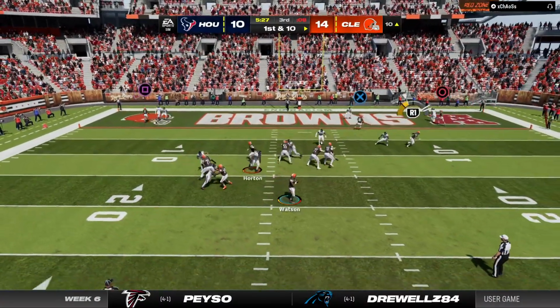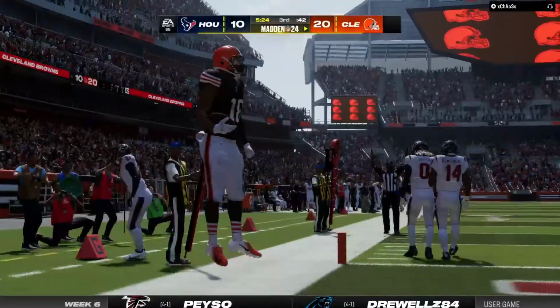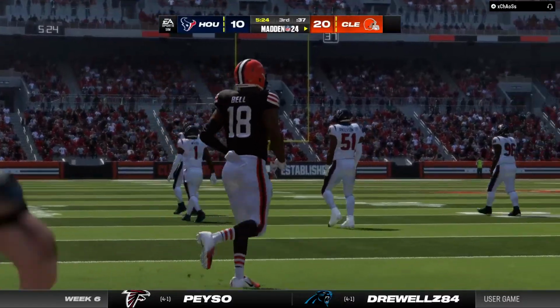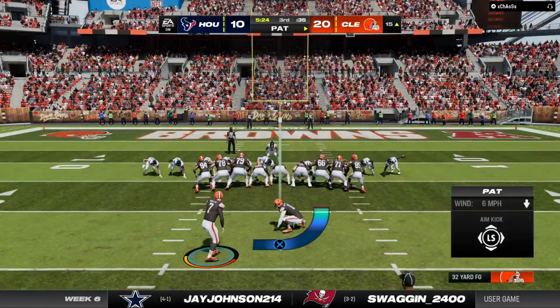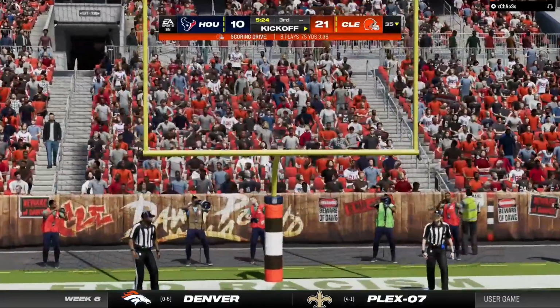To throw is Watson. Tries the right side, and he finds Bell. Touchdown! David Bell from 10 yards out. And the Browns take the opening kickoff of the third quarter and drive right down the field to extend their lead. Here's Hopkins now for the extra point. It's good, and it's 21-10.